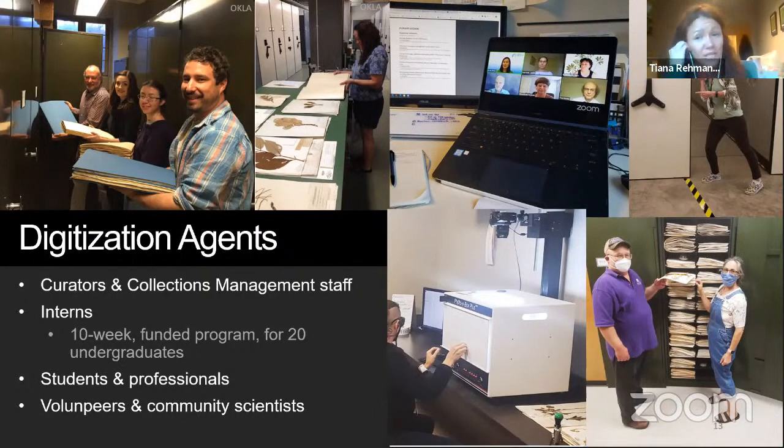They're the curators and the collections management staff at these herbaria, some funded, some not funded. We have an internship program through this grant. Now, this hasn't actually happened yet, well, that's not true. On a few occasions, for a few people, a few institutions, this has happened. But stay posted, because when we're able to, we'll probably start moving with this internship program. I'm not yet sure how those internships will be advertised, but if you or someone you know is interested, don't hesitate to call me or send me an email. I provide my email address at the end.